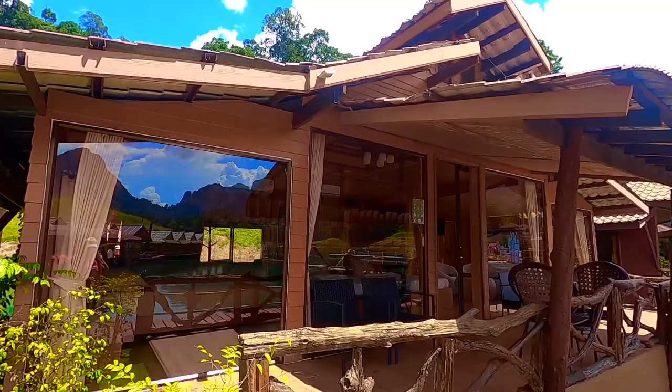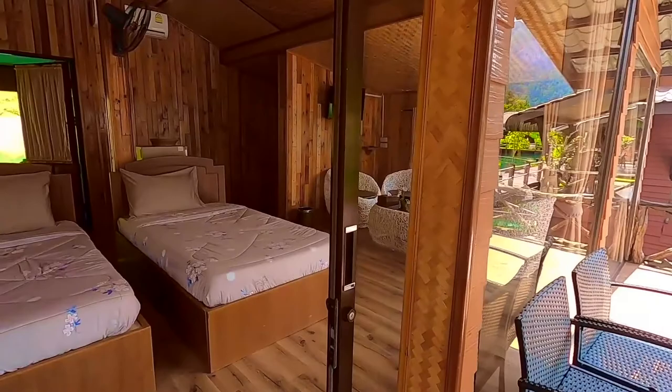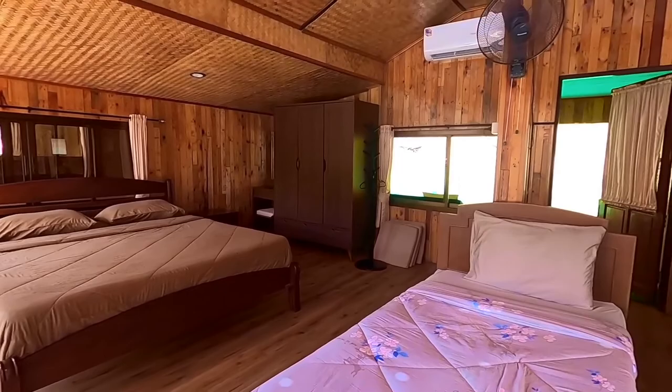So we got our room upgraded to this huge raft house. And there's a bigger balcony, more beds, more room. It's really big. It's almost like an alpine mountain chalet.